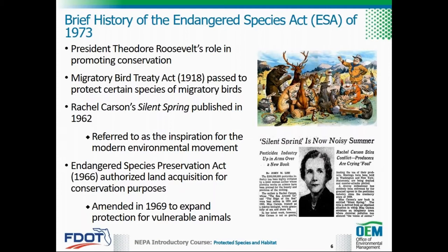Ultimately, the negative effects of unrestricted pesticide use were proven, and the U.S. government began to monitor DDT spraying programs more closely. The use of DDT as a pesticide was eventually banned in 1972. Rachel Carson's book is now often referred to as the inspiration for the modern environmental movement and one of the motivations for the creation of the U.S. Environmental Protection Agency, or EPA.